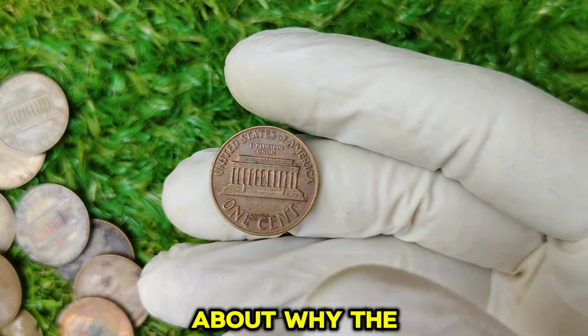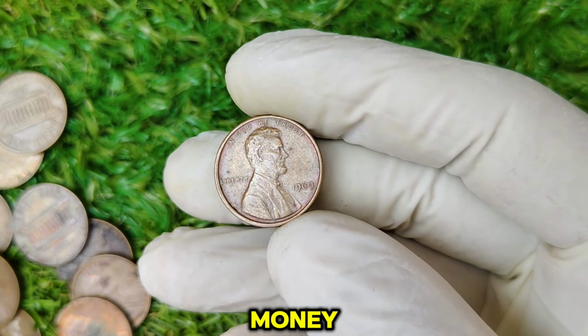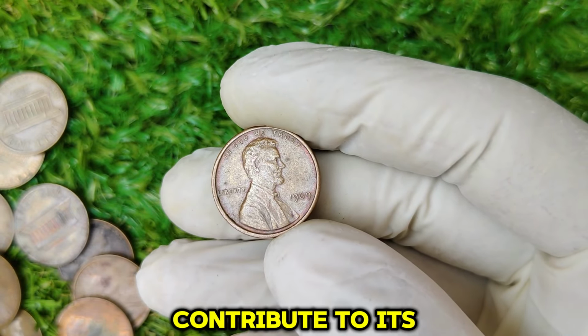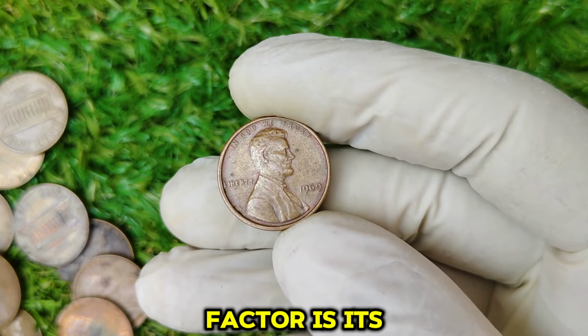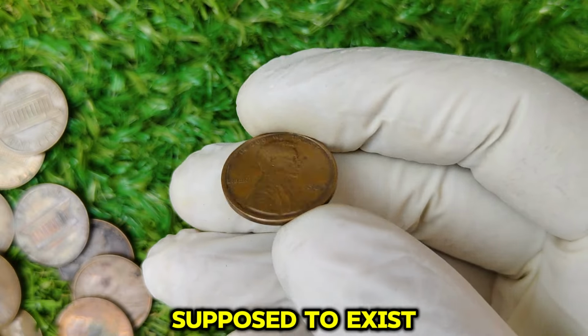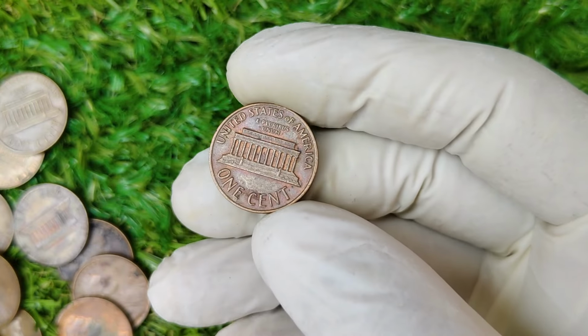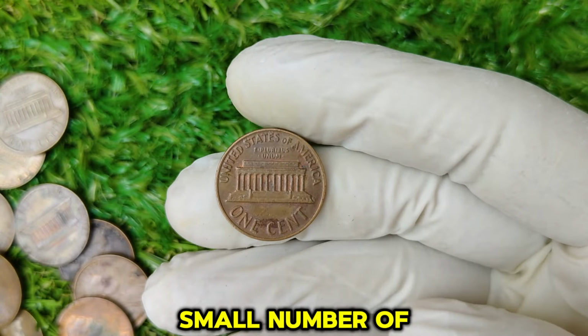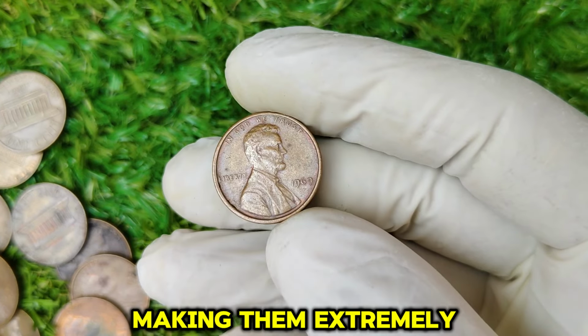Now, let's talk about why the 1969 no-mint mark Lincoln penny is worth so much money. There are a few factors that contribute to its incredible value. Point 1. Rarity. The most obvious factor is its rarity. Coins without mint marks were not supposed to exist for that year, making it an unusual and desirable find for collectors. It's believed that only a very small number of these error pennies were ever released into circulation, making them extremely hard to come by.